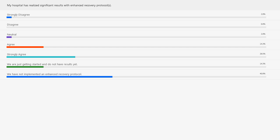Okay, it looks like 40% have not implemented an enhanced recovery protocol. 14% are just getting started and do not have results yet. 26% strongly agree, 14% agree, 2% neutral, 0% disagree, and 2% strongly disagree.